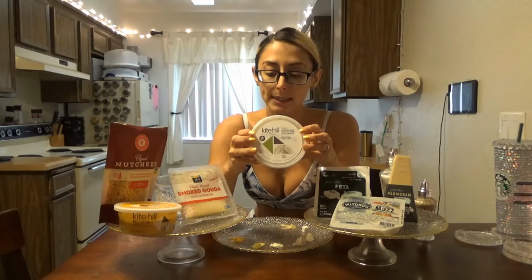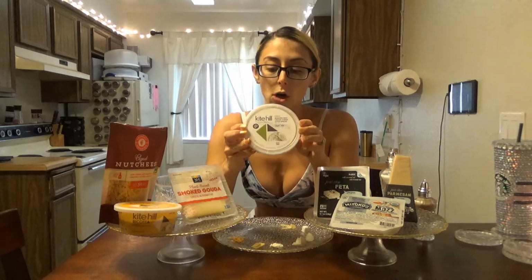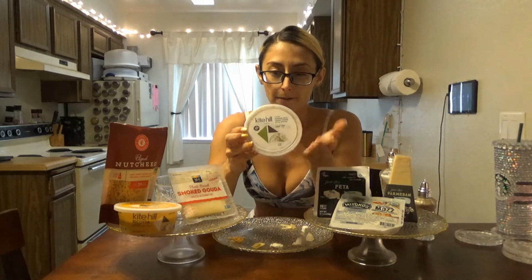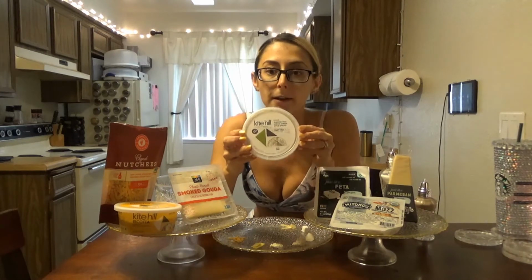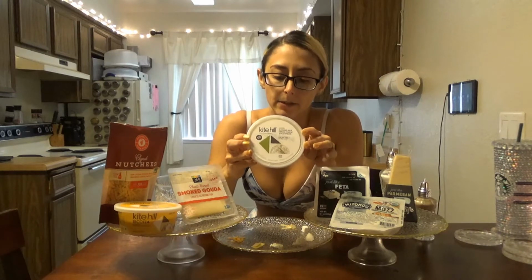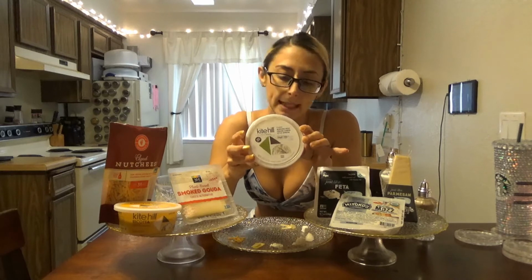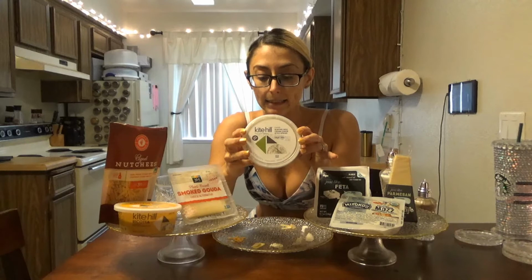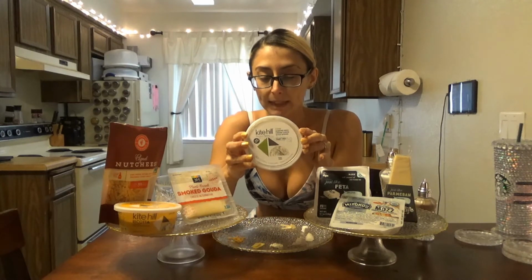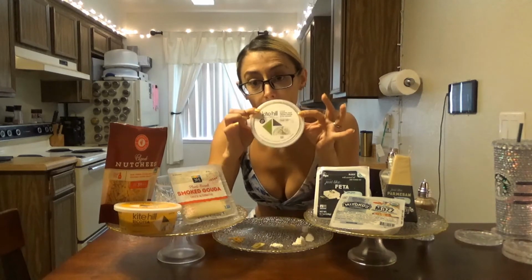So this one's only 60 calories. It's a 33-gram serving instead of a 28-gram serving. And it is an almond-based cream cheese. Obviously, Kite Hill, known for their almond products. Let me tell you the ingredients: almond milk, salt, chives, enzyme, xanthan gum, guar gum, white pepper, lactic acid, cultures. That's it. So this is another cultured product, and that's probably why it tastes so good.